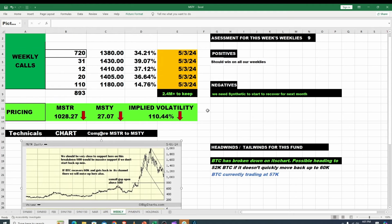Here's all of our weeklies, right? We've got 2.4 million already paid that we want to keep, right? So we're doing awesome on the weeklies. Let me fix this. So the bulk, we're at 34% out of the money, so they don't have any more earnings. Earnings already happened. So these look pretty awesome. Even the 1180 is out there at almost 15%, right? So this looks good to keep the 2.4 million.